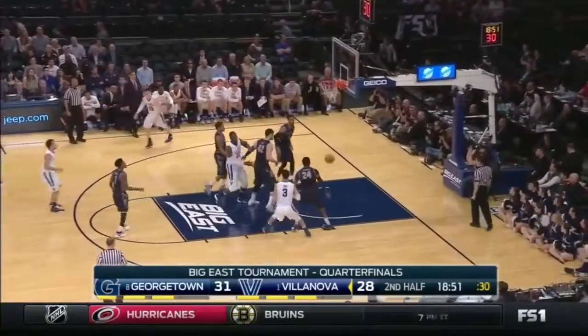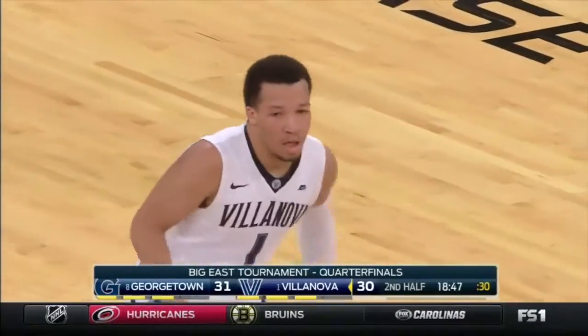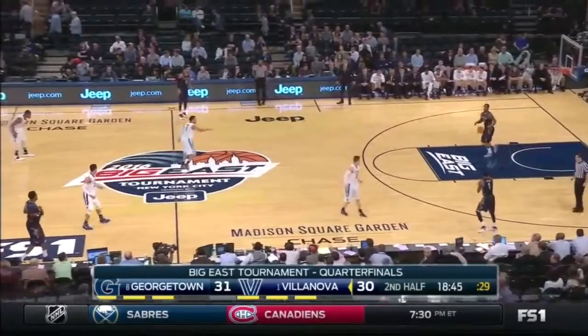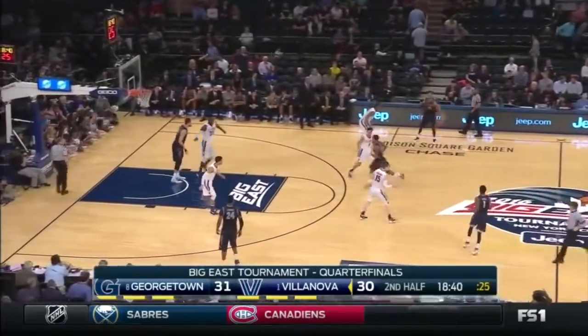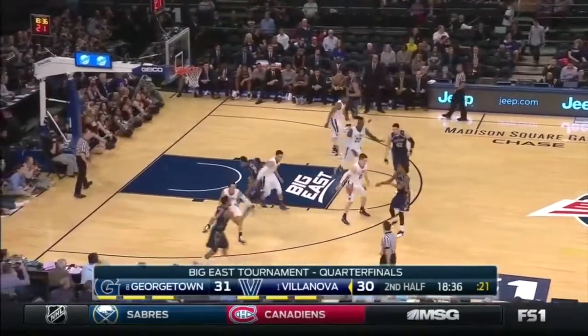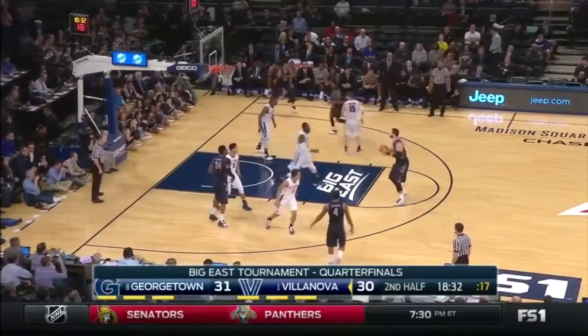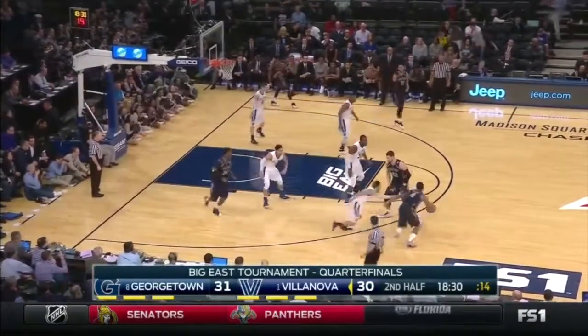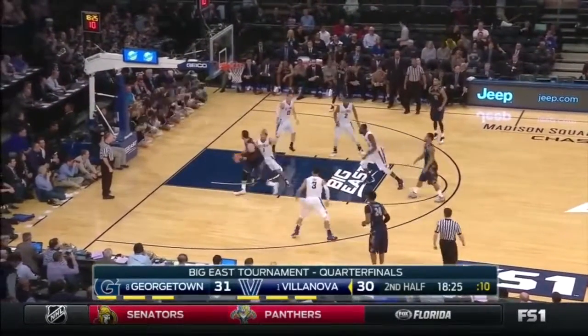Brunson, the free throw line pull-up jumper is nothing but net. Jalen Brunson, 7 points now. 1-point lead for Georgetown. Derrickson posting up against Hart. Smith-Rivera looking for a pick and roll.